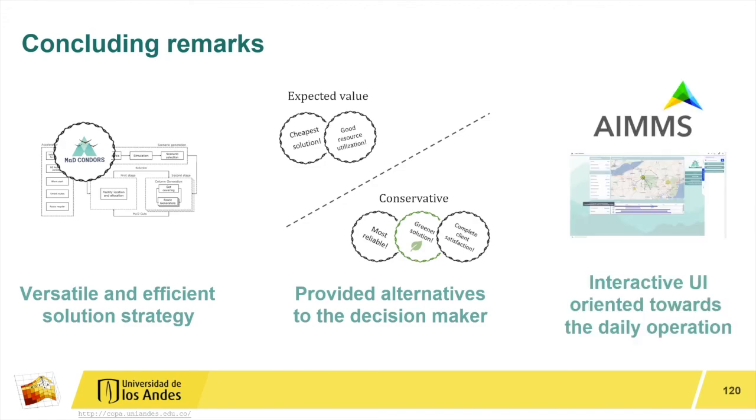And last but not least, we developed a handy and versatile decision support tool oriented towards the daily operation of the company and that provides ways of routing the vehicles for any demand scenario. In this way, since the demand is revealed at 6 p.m. the day before, in most days by 6:03 and by 6:45 at the latest, the vehicles can be loaded and with their respective schedule ready to depart the next day.